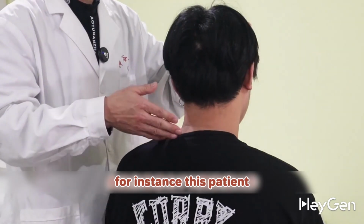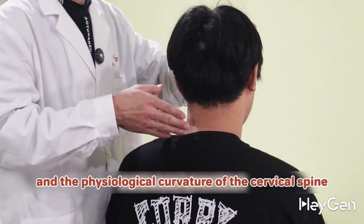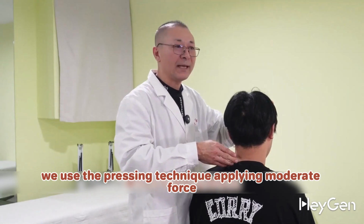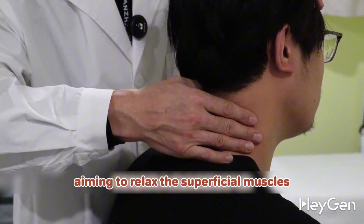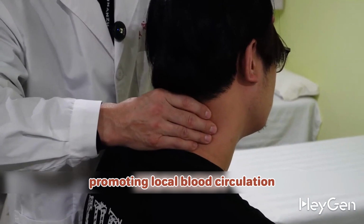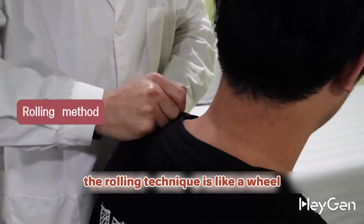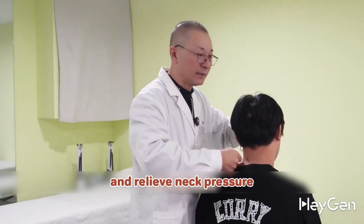For instance, this patient has been working at a desk for a long time. The neck muscles are stiff, and the physiological curvature of the cervical spine has changed. So first, we use the pressing technique, applying moderate force, to press vertically on the acupoints, aiming to relax the superficial muscles. Then, we use the kneading technique to apply force into the deeper muscles, promoting local blood circulation, followed by the rolling technique. The rolling technique is like a wheel to further release muscle adhesions and relieve neck pressure.